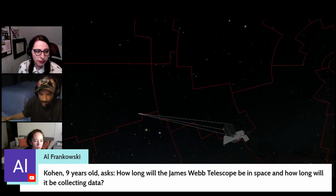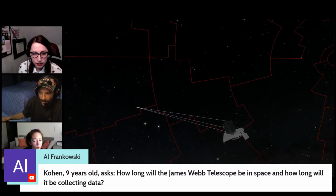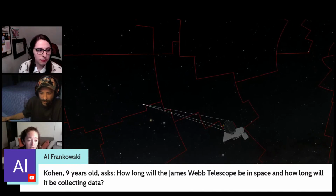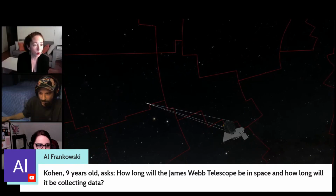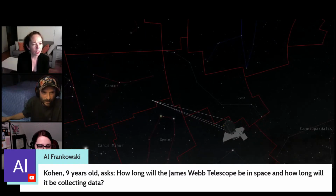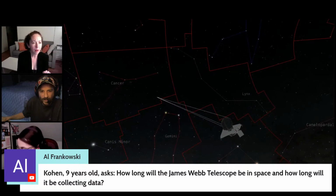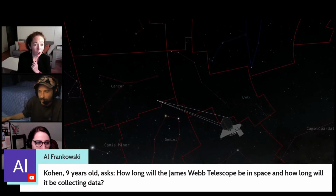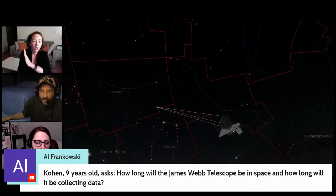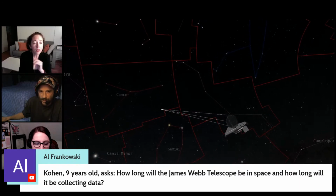Oh, Cohen, that's a great question. So the answer to how long will James Webb be in space, I think the answer is basically forever. When it's done with its scientific mission, they'll have to send it off so that it doesn't interfere with anything else. But I don't think there's a plan to do anything besides send it into a non-destructive orbit. But the operational part is probably what you want to know.